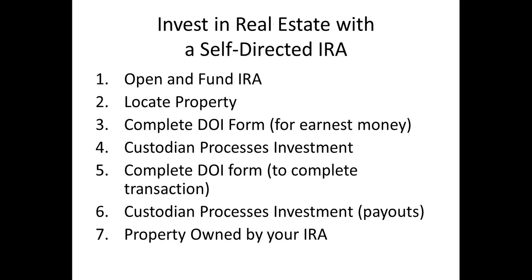And at the end of the closing period, either 30 or 60 days, you'll fill out another DOI form requesting the balance of the funds plus all closing costs be sent to our escrow account. And then basically the title will transfer now, not into your personal name, of course, but title will transfer into the name of your IRA. So these are the simple steps. This is not difficult to do.